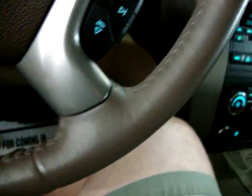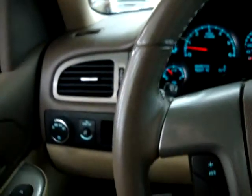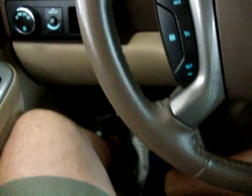Leather wrapped steering wheel, and let me pan around that nice and slow so you can see it's in great shape, without any burn holes or cuts or tears, no lifting up, no stitching coming apart. Really nice condition.